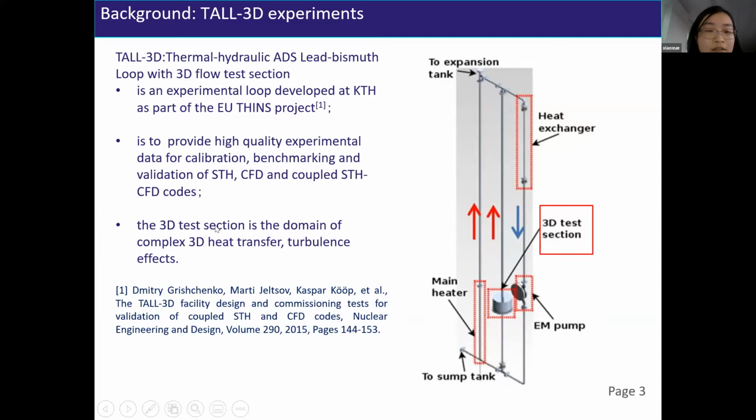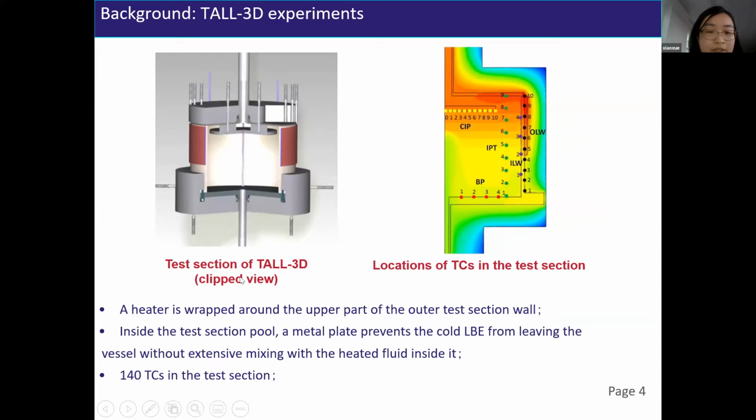In the 3D test section, it is a domain of complex 3D heat transfer and turbulence effects. So I will present the simulation of the 3D test section. In terms of the test section, there's a heater wrapped around the upper part of the outer test section wall. It is in dark red in the figure shown on the left hand side.